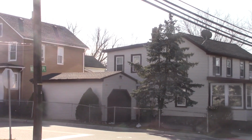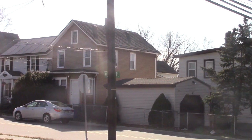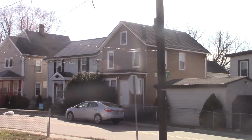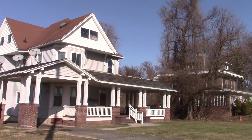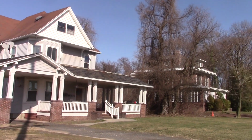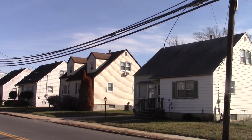Furthermore, here in Sayreville, a representative stock of worker housing can reportedly be found. That must have been true in the 1970s, but I wonder if that housing stock can still be found here today in 2023.